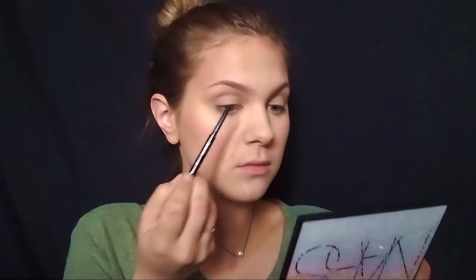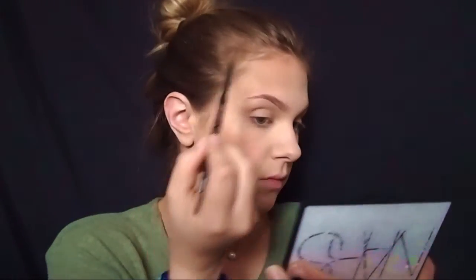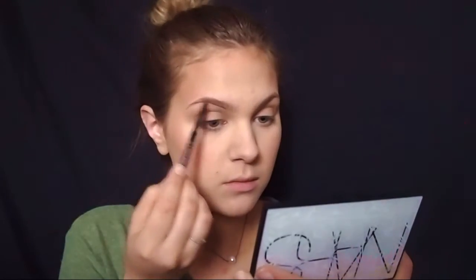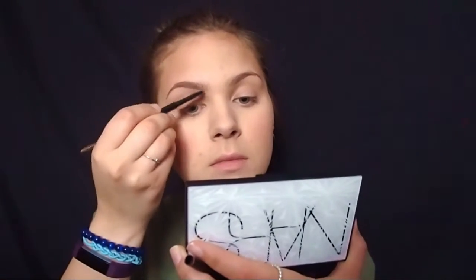And then I'm just going to take my Anastasia Brow Wiz and brush my brows up, and then I'm going to line the bottom of my brow and fill along where my brow goes, and then fill the top of the brow in and then fill the brow in completely. But when I do this today, I'm going to go a little more natural just because I'm not having a bunch of eye makeup on, so I want everything to look nice.